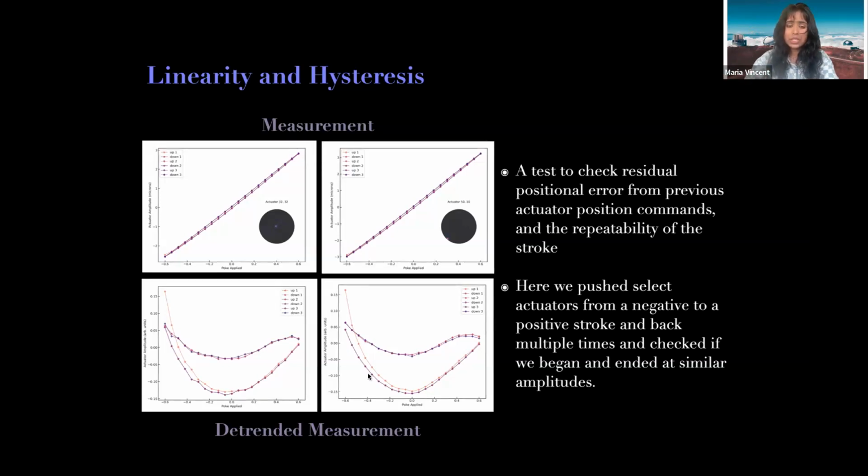Can it come back to the same shape as before? And we see that it really does, except for this one wayward point, which is when we started the DM from a cold start, meaning the DM was turned off before we started these measurements. But for the most part, the measurements are repeatable. The actuators do start and finish at the same point, which is a good sign because the deformable mirror is going to be running at really high speeds for adaptive optics, at around 1,000 to 2,000 hertz. So we don't want an actuator to be lagging behind or somehow outperforming its neighboring ones.